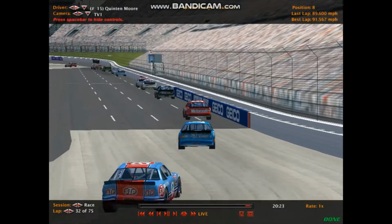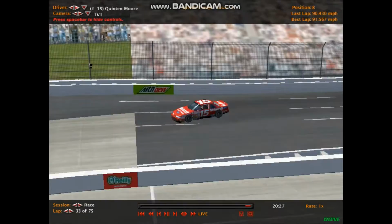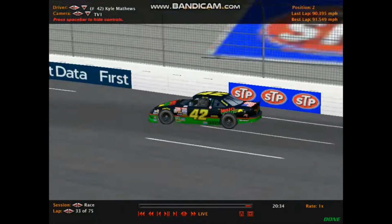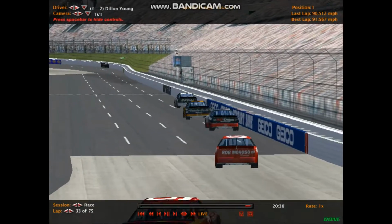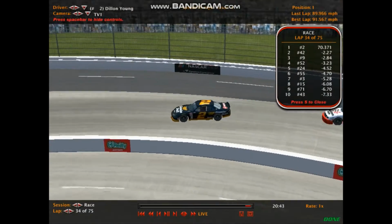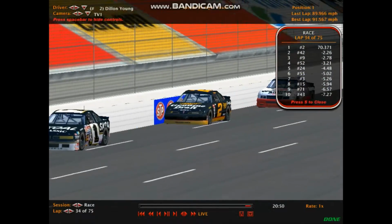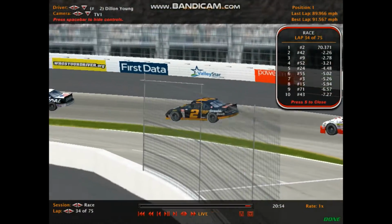Charles Sanford running in 9th position, excuse me, 8th is Quentin Moore. 7th position right now is Cole Deaver. 6th is Chris Dalton. 5th is Phil Parker. 4th is Seth Cole. 3rd is Jessica Shelton. 2nd is Kyle Matthews. And up front all alone is Dylan Young, leading by 2.27 seconds over 2nd place here. Averaging just a little over 70 miles an hour here at Martinsville Speedway after 33 laps in this event, working almost to the halfway point.